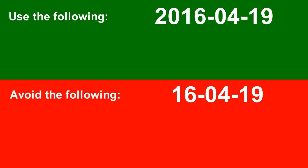When writing the date in year-month-day format, it is important that you use a 4-digit year. If you just use a 2-digit year, then it is actually even worse than day-month-year if you live in a day-month-year country, because it will most likely be misinterpreted. This particular date would most likely be misinterpreted as the 16th of April 2019 if a 2-digit year was used.